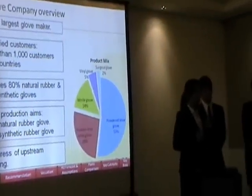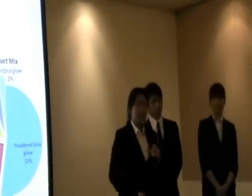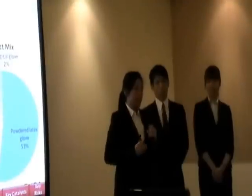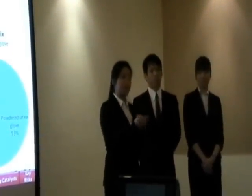Top Glove's current product mix consists of 80% natural rubber and 20% synthetic rubber gloves. In line with their expansion, they are in the process of upstream venturing, striving to achieve 50% interchangeable production between natural rubber and synthetic rubber gloves.